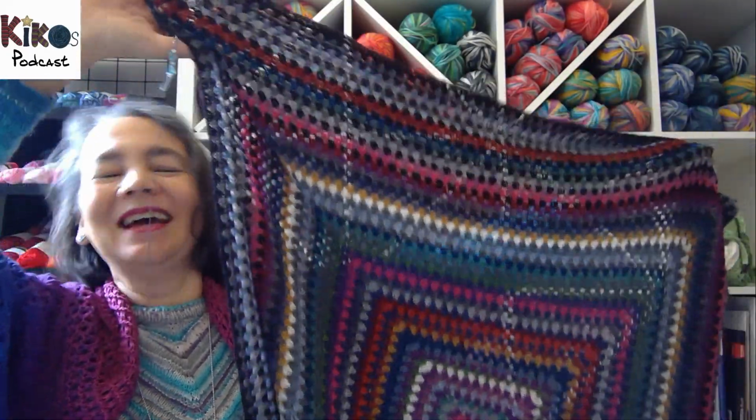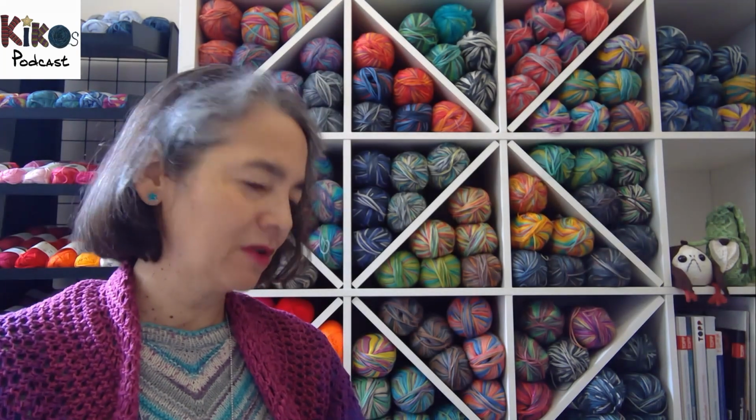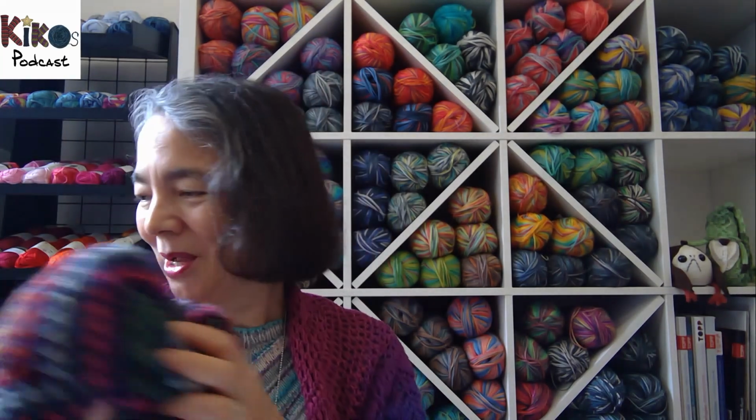And then, yeah, I'm pretty sure now that I'll do the 6 rounds that I had planned out to do. Or is it 5 now? No, it should be 6. And then I'm going to wash and block it just to see how big it is and then make a decision whether to go straight into the black edge or do some more grey rounds. We'll see about that.